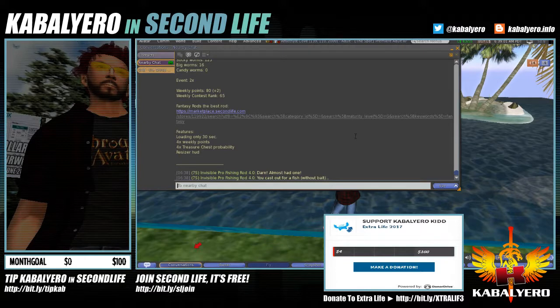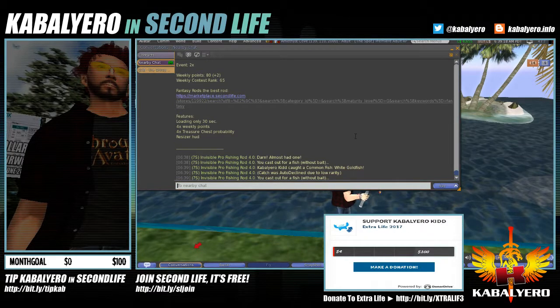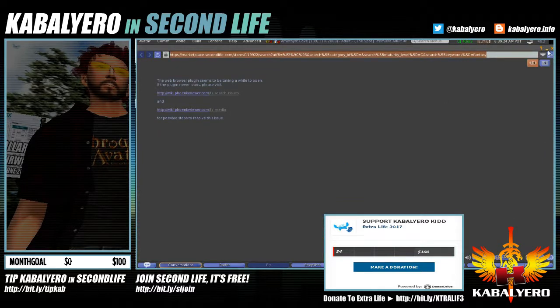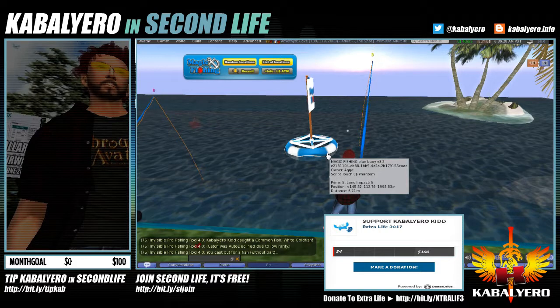So it says here in the message, Fantasy Rod's the best rod. Features loading only 30 seconds, 4 times weekly points, 4 times treasure chest probability, and resizer HUD. So you can resize the rod. How much does this thing cost? Okay, so let's see. We will find out how much that fantasy rod costs. I'm sure it's not cheap.